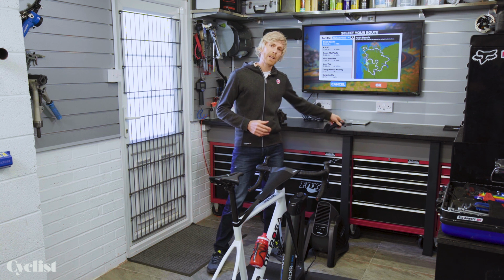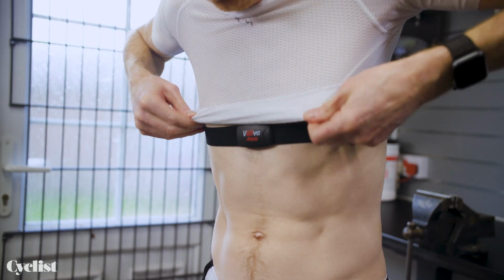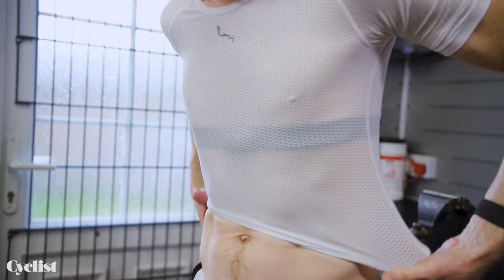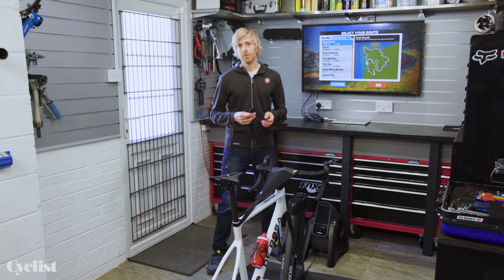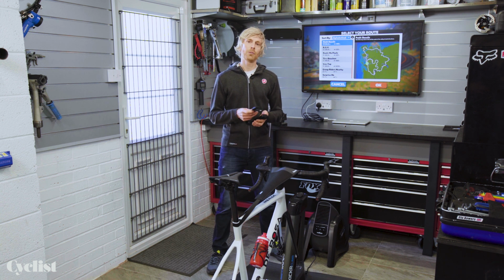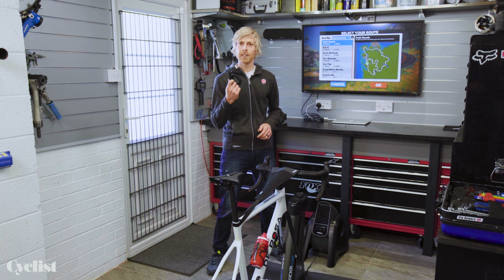So one final consideration would be a heart rate strap. Again, these are generally Bluetooth compatible these days, so it should be easy to connect up to the software, but it is actually essential if you're going to do things like Zwift races, just to verify your intensity level, and so the software knows you're not cheating, basically, because this will make sure that you're putting in the effort that you say you are.